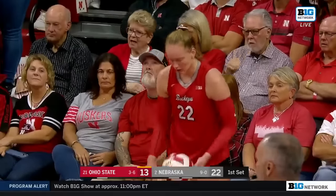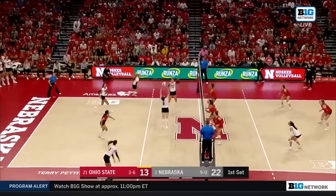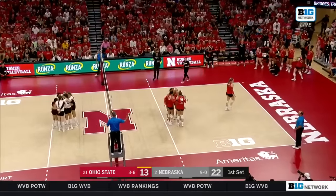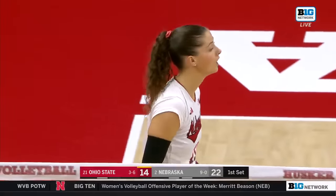Normally, you'd be happy with that until you look across the net and you say seven. Seven's normally good for a match for some teams. Tried line, but that was wide by Beeson. No touch. Nice little run here for Ohio State late in set one.